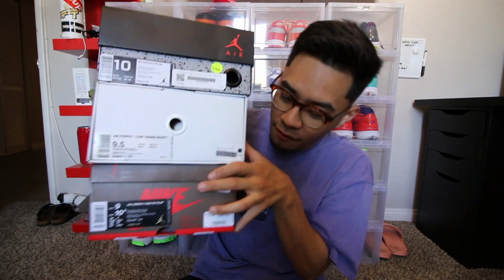This one is going to be a crazy one. I recently did a buyout and I paid $1,600 for all three of these shoes. Let me know if this was a steal or not. I feel like it was a crazy steal, something that I couldn't really pass up on.